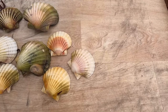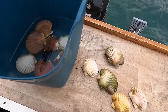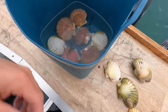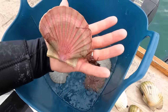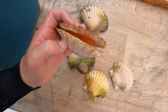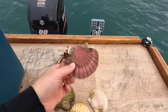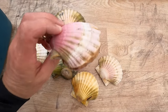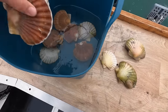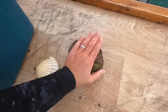They're legal, but we've got 1, 2, 3, 4, 5, 6, 7, 8, 9, 10, 11, 12. I'll let that one go. It was a really pretty pink one. Yeah. Any luck, that'll breed. There'll be more pink ones in the years to come. Monster. That one's a monster.